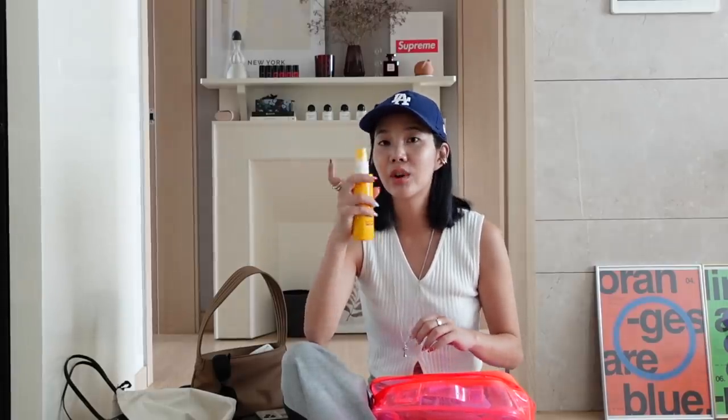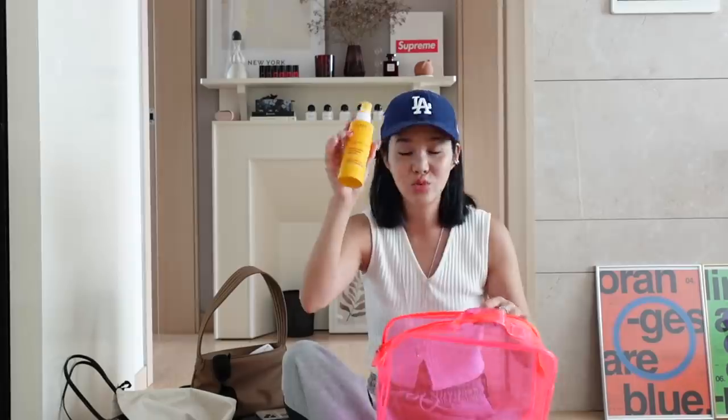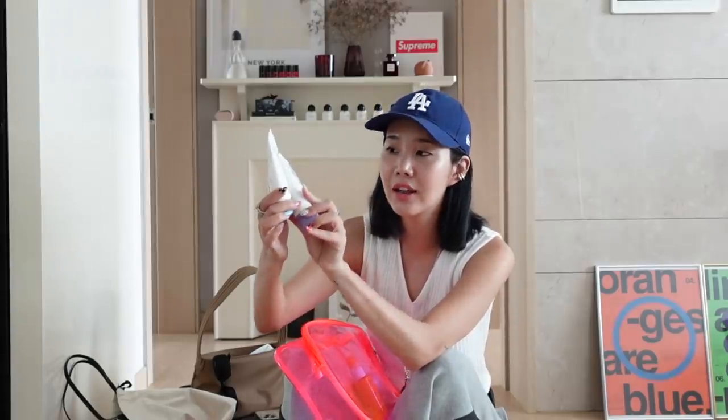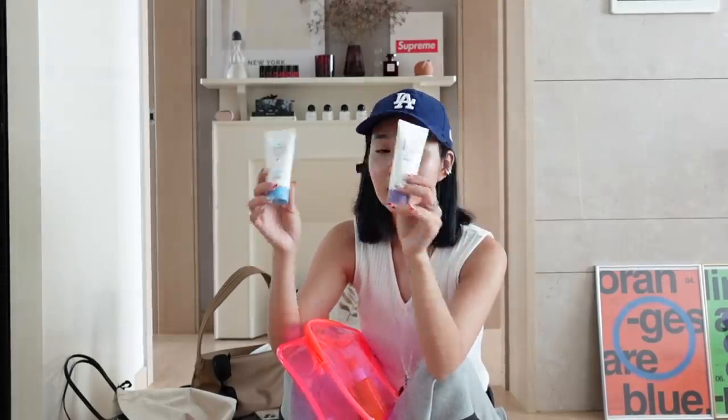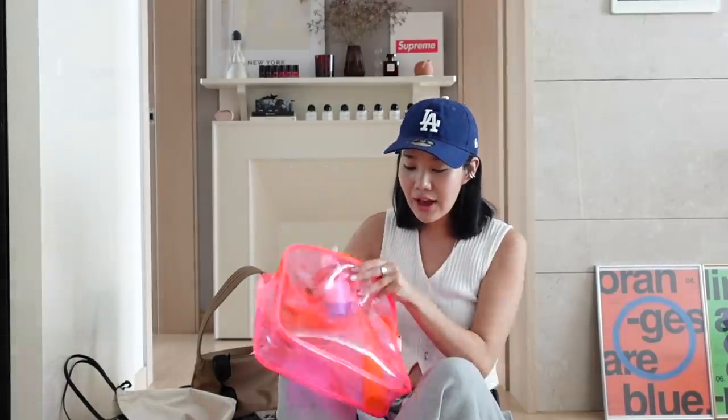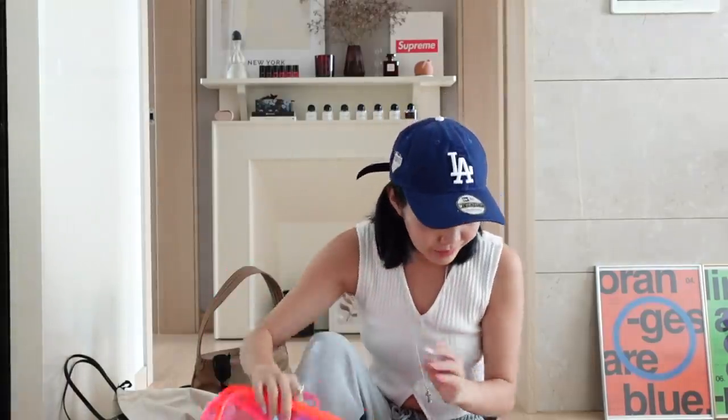This is from Clarins. I really like this because it's in spray form, so it's very easy to apply and reapply sunscreen when you're at the beach or by the pool. So this is great, and it smells really good. And then for the other two sunscreens, I like to layer two from Troyatic, the UV protector essence, and then follow up with the intense UV protector cream. So I have three sunscreens in here.